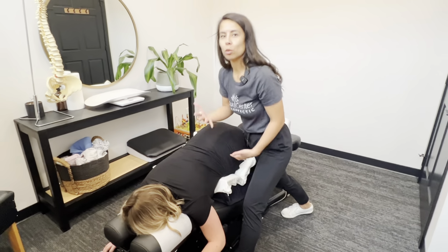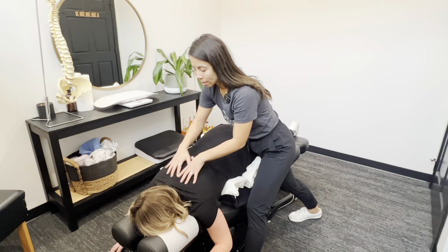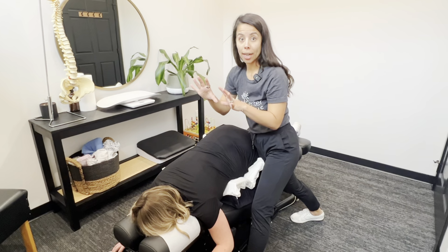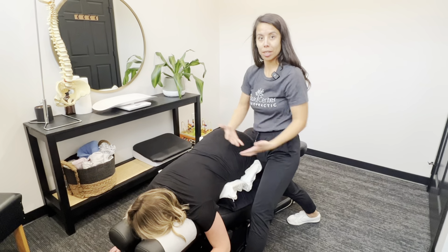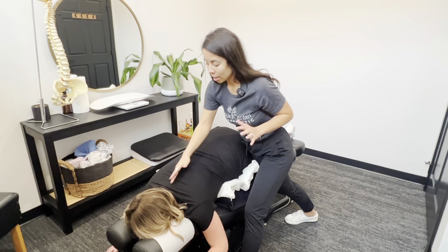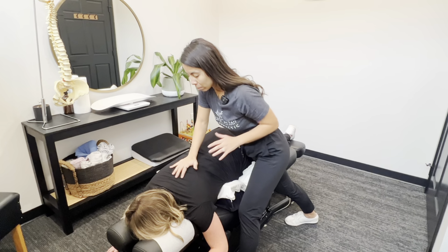Obviously her center of gravity is way off. So all these paraspinal muscles, all these stabilizers, they're really working overtime to try and hold her upright even, right? She has two people in the front of her that her body's trying to hold up. So she's got some rigidity in this spine as a result and some really tight muscles.